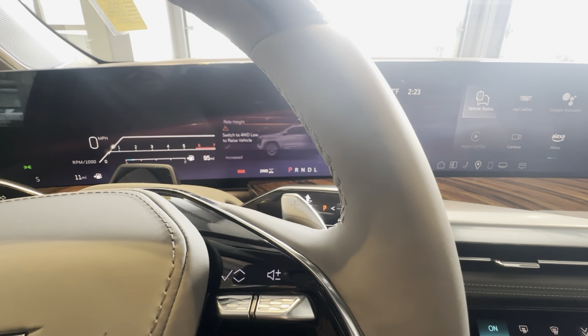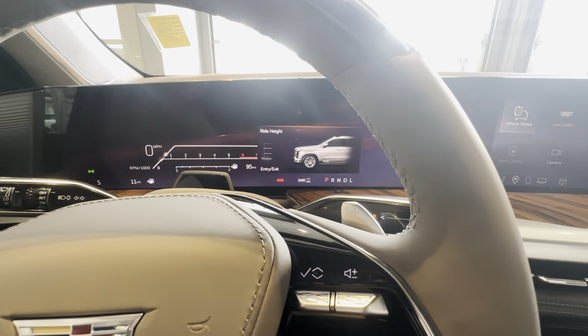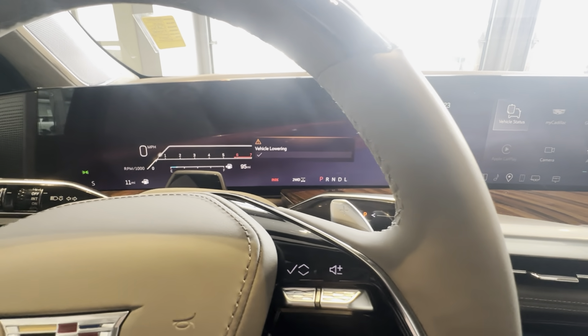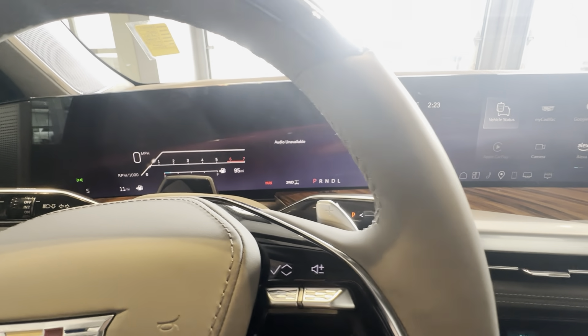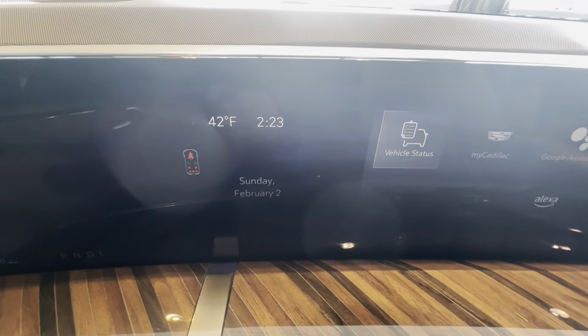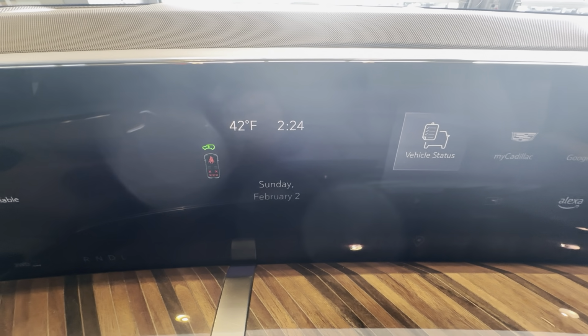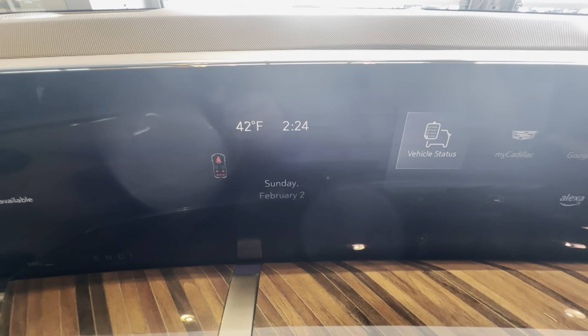And then the final mode is entry exit. So when you put the vehicle in park, the air ride suspension will lower the vehicle like it is doing right now, so it's easier for you to jump in and jump out. The way you know is by that green symbol right there. So right now it's lowering the vehicle. Once it's at its full lower position, that will go away.